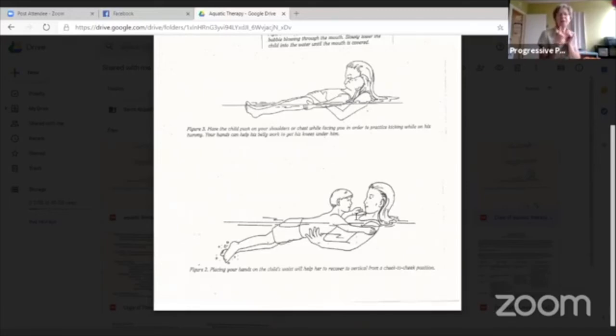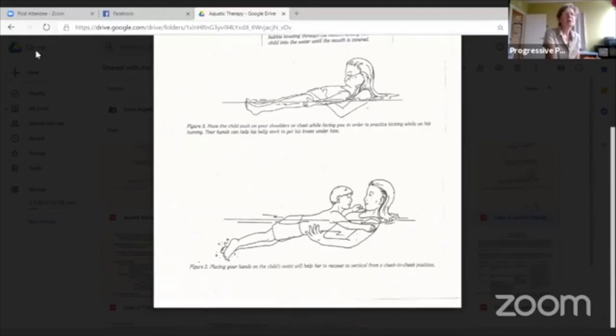But what do we have here? Face-to-face interaction, lots of language opportunities, great sensory input where the child is feeling the wonderful massaging, relaxing flow of the water across their body. And that flow is really just what I'm saying. It's like a full body massage. The more they become active, the more strength that we're building, and the endurance and the cardiovascular benefits. So those are there.